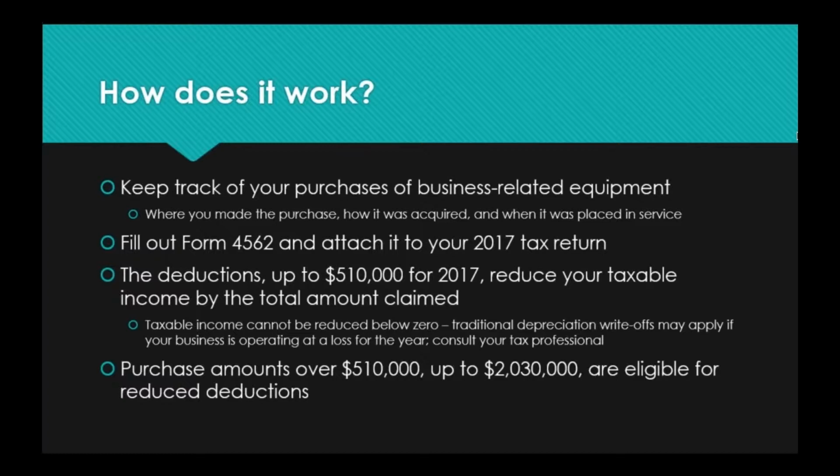Taxable income cannot be reduced below zero, so if you have a gross income less than $510,000, you're not going to get money back from the government by claiming some of these deductions. There is a different way that you can claim those deductions. Traditional depreciation write-offs may apply. If your business is operating at a loss for the year, talk to your tax pro. It's a different beast. Not quite the same thing as Section 179.